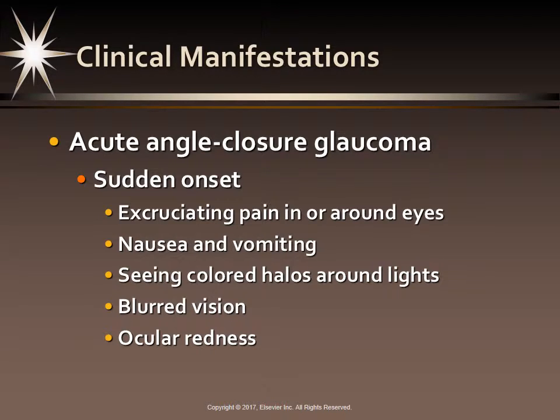PACG causes sudden and definite symptoms. Manifestations of subacute or chronic angle closure glaucoma appear more gradually. The patient who has had a previous unrecognized episode of subacute angle closure glaucoma may report a history of blurred vision, seeing colored halos around lights, ocular redness, or eye or brow pain.